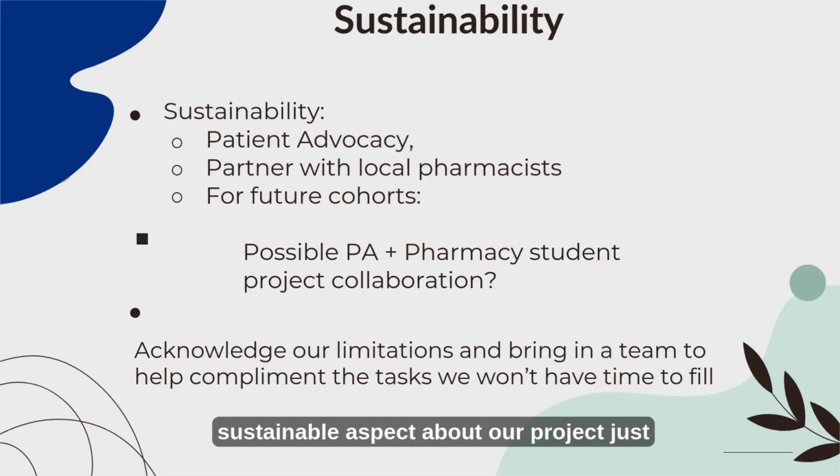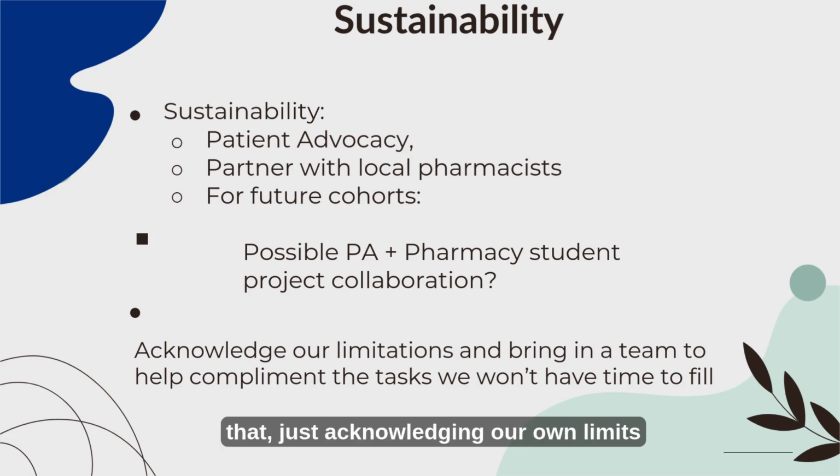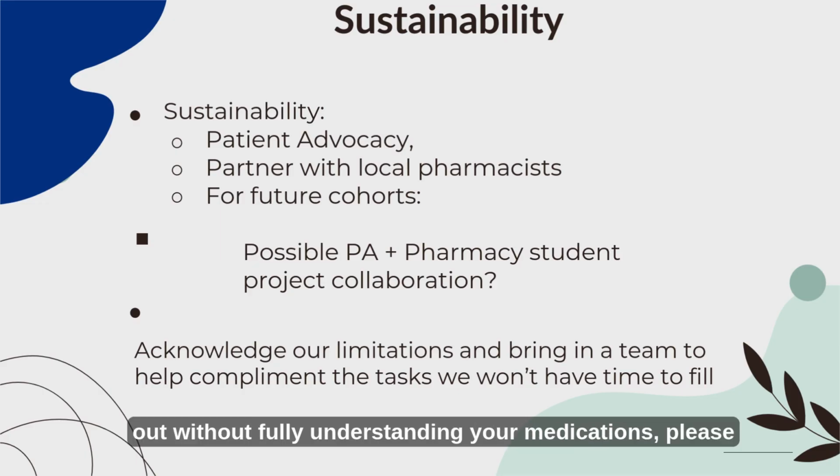Another sustainable aspect about our project is helping patients be better advocates for themselves. We're hoping that by teaching patients about their health and their education, they know what questions to ask their providers to be more in charge of their health. And besides that, just acknowledging our own limits as well. We're not always going to have time to dedicate this much time to teaching patients about their medication. So we let them know about other resources, telling them, if at any point you walk out without fully understanding your medications, please know that the pharmacist is there to help you. So ask them any questions that I might not be able to answer.